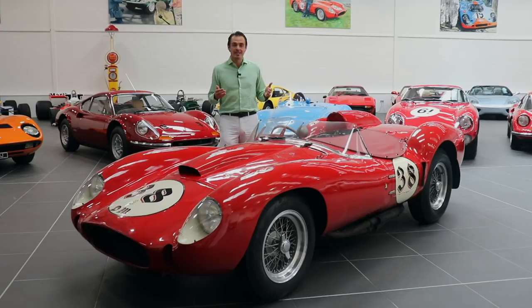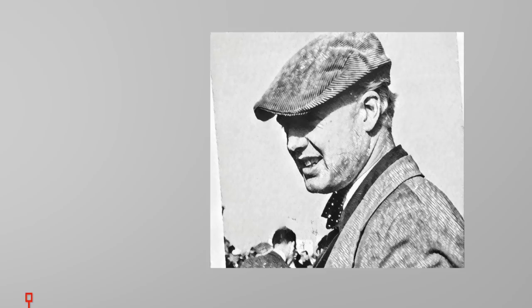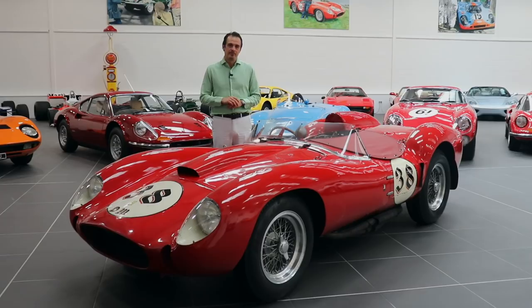The car then went to the Nürburgring, and because it didn't keep its winning streak up, the drivers were swapped. Peter Collins was still kept with 704, but this time his teammate was the legendary Mike Hawthorn. Now, Mike Hawthorn also won the Formula One World Championship in 1958, so he was a driver well in form. Now, this car at the Nürburgring should have won the race.